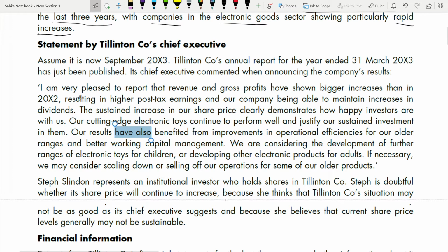So here they are saying, I'm very pleased to report that revenue and gross profits have shown bigger increases than in 2002, resulting in higher post-tax earnings and our company being able to maintain increase in dividends, and the sustained increase in our share price. So they are saying pleased for revenue, gross profit, higher post-tax earnings, increase in dividends, and increase in share price, which clearly demonstrates how happy investors are with us, right? Yesterday in question 5, we saw that the share price was not increasing, it was reducing, so the investors were skeptical, they were not happy about it. But in today's case, we can see the share price is increasing. Whenever share price is increasing from year to year, investors will be happy with that, right?